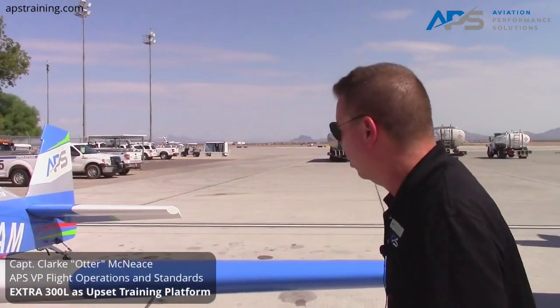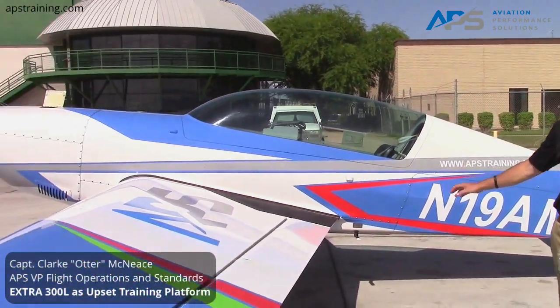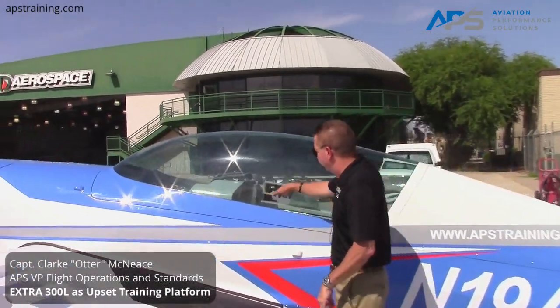You can see it's a monowing. Here it's a fixed gear. I'm going to show you the front cockpit here in just a minute.